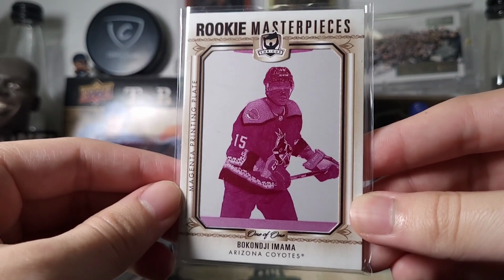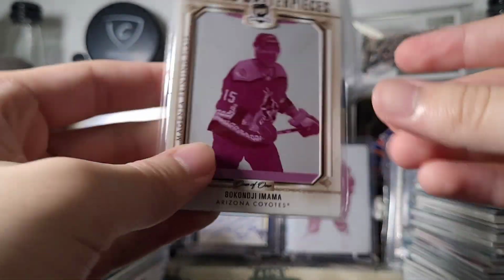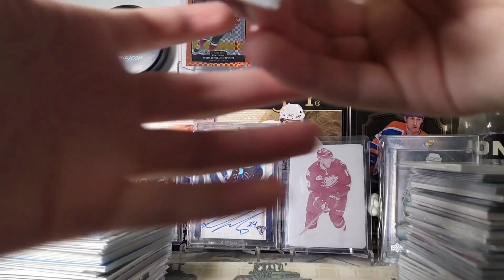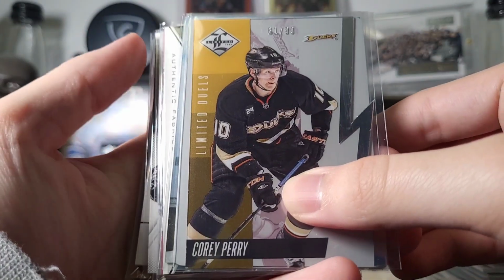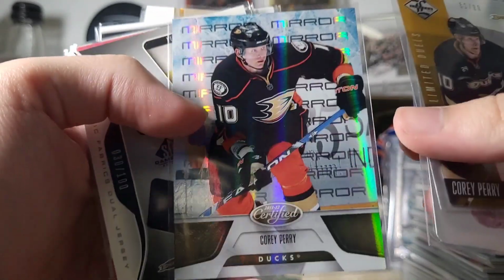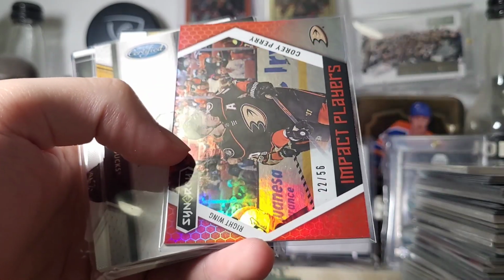And then we got a Stature Plate from Cup, just the base magenta. I do have the cyan of this too, I believe. That's going to be incoming from COMC in the next order. Some cool PC stuff. Just some more. A bunch of random Corey Perry's. Always down for another plate. Random gold, that's out of 25. Dual jersey with Solani. 56.